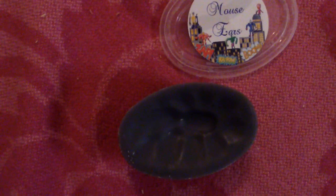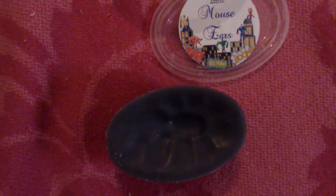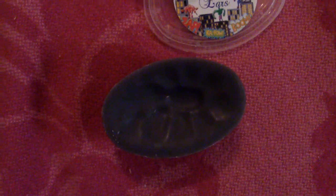Trying to find it. Ooh, I can smell it. So, okay, this is Sweet Lollipops, Iced Lemonades, and Funny Ears. Isn't that funny? Sweet Lollipops, Iced Lemonades, and Funny Ears. So basically, she's not giving you the full scent note of what's in this. But to me, this smells like fizzy pop, lollipop, and lemonade.